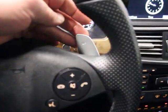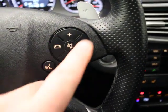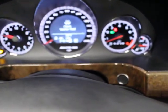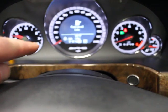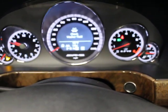So pretty straightforward. AMG sport steering wheel. So you have a paddle shift on the right, which is an upshift, and a downshift on the left. Voice activation, volume control, Bluetooth and mute. Your onboard computer system, so you will see there's a bunch of things that you can see in that display. The one on the left is attention assist. You have lane keep, and you have adaptive cruise in the middle.